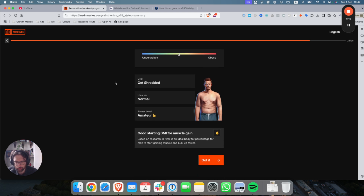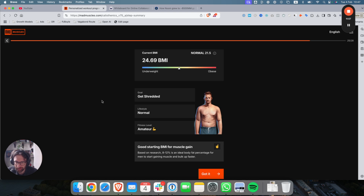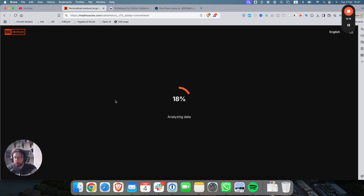So this is the first time that we're seeing something that's personalized to me, and we are at stage 25 out of 28. I feel like it is a bit late in this, and this isn't really the current BMI. I would pop this earlier on. I'd ask those initial questions, like, your BMI is here. Also, anybody who knows anything about health and wellness knows BMI isn't really useful. If you put on a load of lean muscle mass, you'll be heavier, so you might be listed as obese, but you're actually in great shape. Here we go, analyzing data. The analysis is already done. This is to make you feel like you are getting something that is personalized.